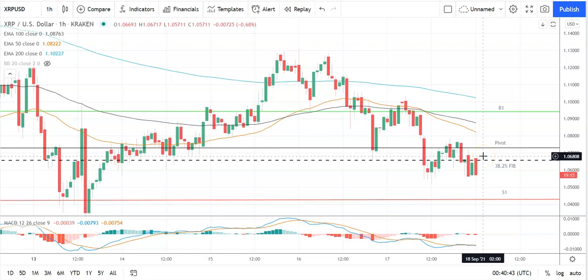Finally, looking at Ripple's XRP against US dollar, bearish morning. Going to need to see Ripple's XRP move through the 38.2% fib at 1.0659 and through the pivot at 1.0731 to bring the first major resistance level at 1.0942 into play. Support from the broader market is going to be needed for Ripple's XRP to break back through to 1.09 levels.